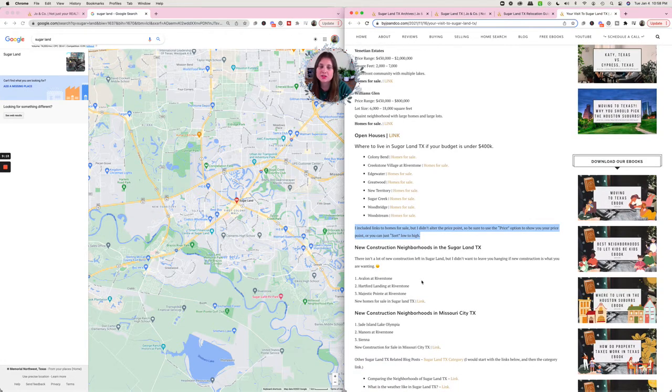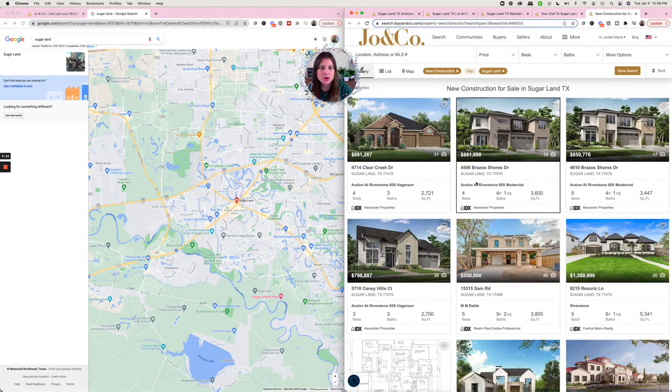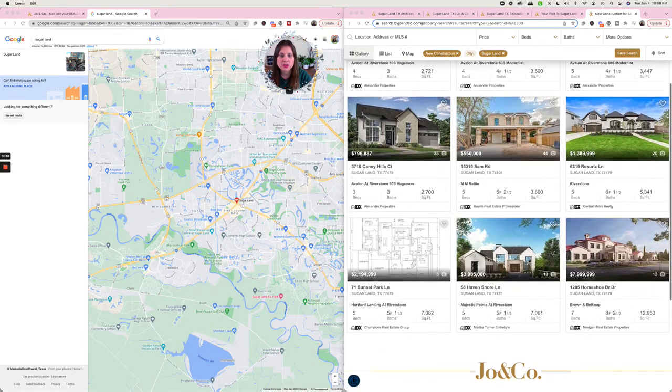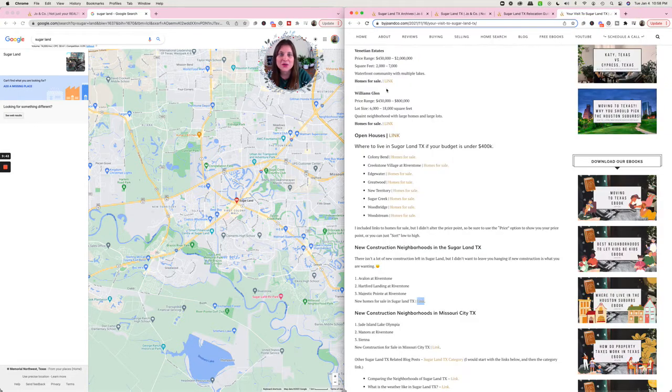New construction options in Sugarland. So Sugarland does not have a lot of new construction options. You have Avalon at Riverstone, Hartford Landing at Riverstone, Majestic Point at Riverstone. So this button will take you to all the new construction, so you can check out model homes, everything like that. So how many options? So we're seeing 9 options in Sugarland. So that is not a lot. I definitely know that Sugarland is not necessarily the place to go if you're looking for new construction. I think Katy, Cypress, and Montgomery County are going to be your best options for new construction in the Houston area.